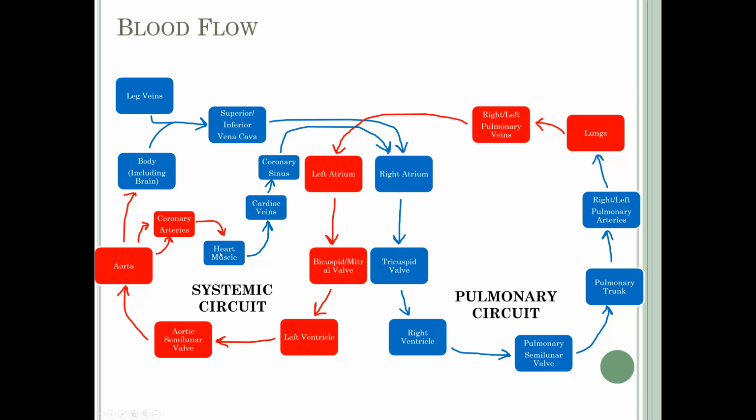And so again, we can see that if we start at the leg veins, we then go to the inferior vena cava, to the right atrium, to the tricuspid, to the right ventricle, to the pulmonary semilunar valve, to the pulmonary trunk, to the right and left pulmonary arteries. And then this is the first time we get to more narrow blood vessels.